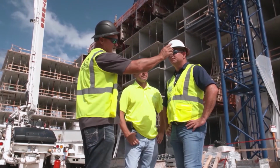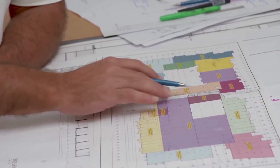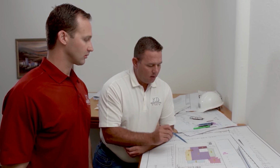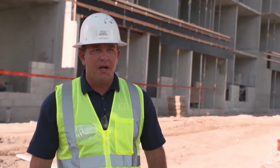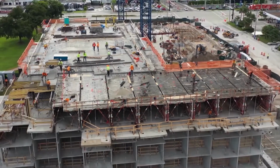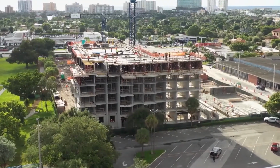So Kyle, when Leroy and I met with the GC on this project, one of the things we noticed was the airport to the north. So we're going to be under some very strict FAA guidelines for this project. Well, this is the Fairfield Pompano project with Fairfield Development. It is a 327-unit, 6-story multi-use facility with an integrated 6-story parking garage.